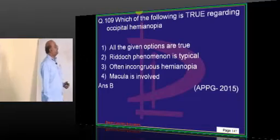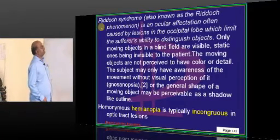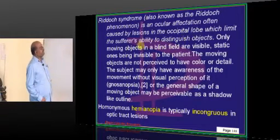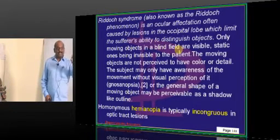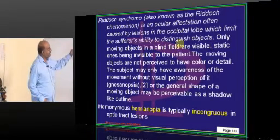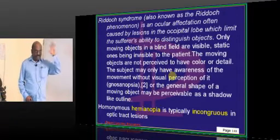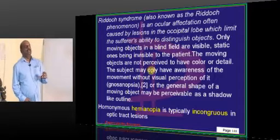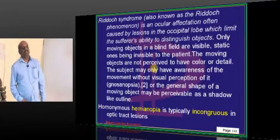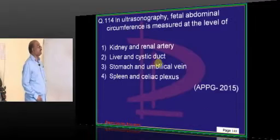Then what is meant by Riddoch phenomenon, doctor? Basically, whenever an occipital lobe lesion is there, the individual loses his ability to distinguish between objects. What he will see is only a moving object, but he doesn't know what is moving before him. That is called Riddoch phenomenon whenever the occipital lobe is involved.